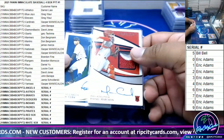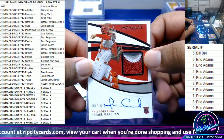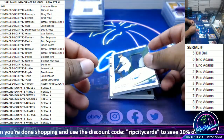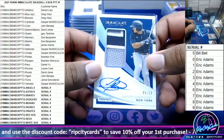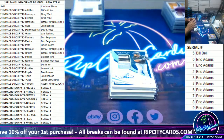And arguably the top three cards, we have Rafael Marquand, 6/10 RPA, gorgeous card. A Davey Garcia, 4/5 Yankees, and the Dominguez 6 of 10. Gasper did damage.